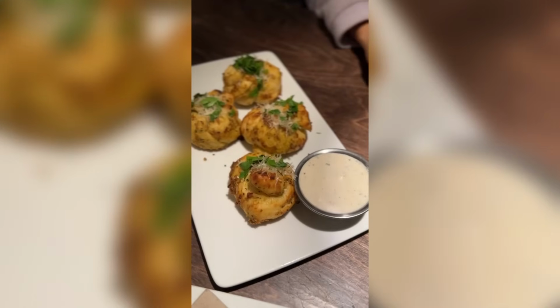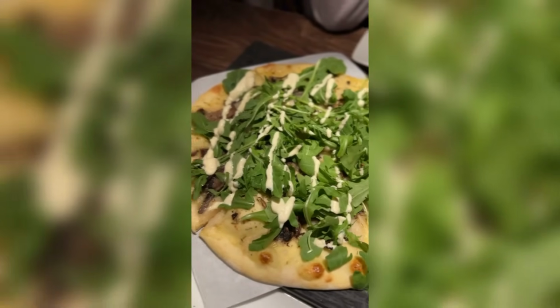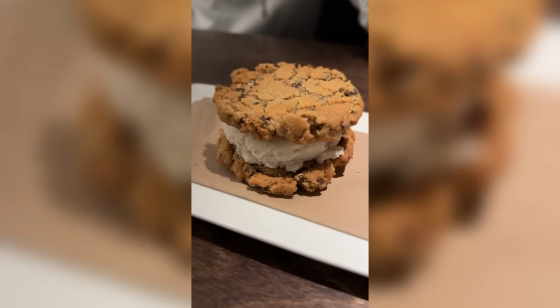We found this vegan restaurant called Virtuous Pie, which was a vegan pizza place, and guys, this was so good. So if you're ever in Victoria, check out Virtuous Pie. So delicious. Look at this ice cream sandwich. This was probably the best dessert I've ever had. I'm still dreaming about this.